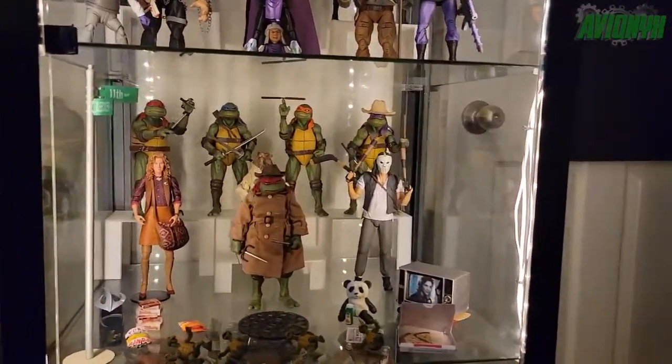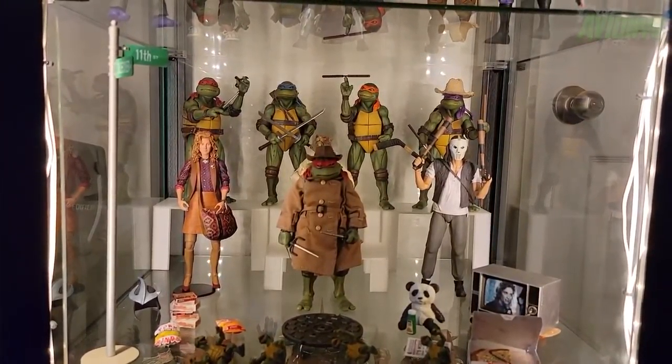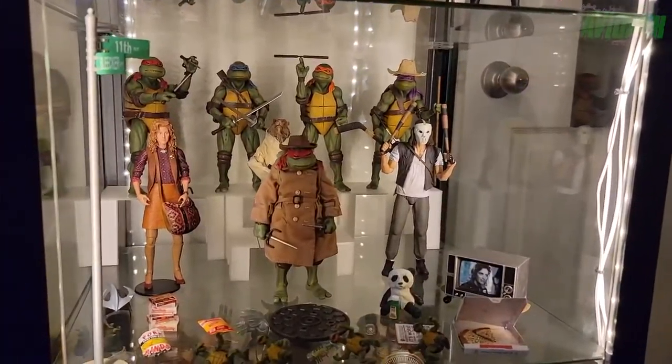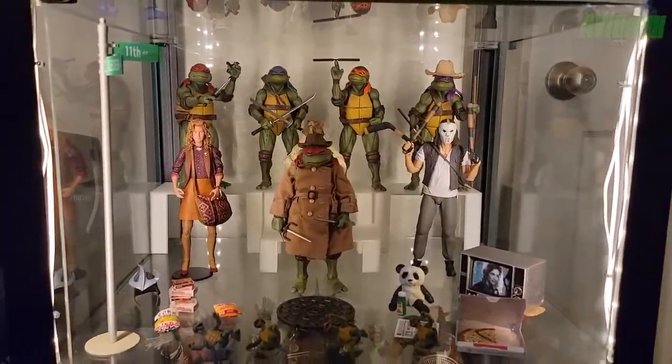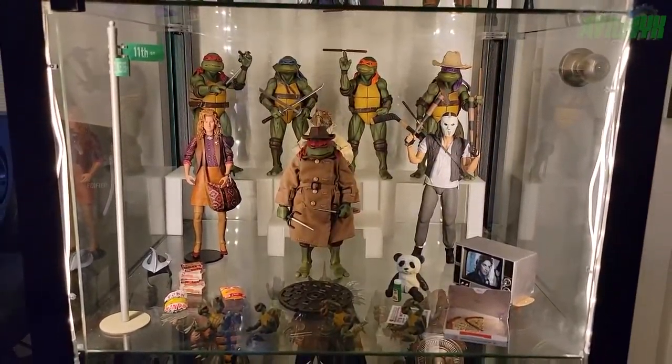Next shelf down, TMNT movie NECA line. I have the four turtles in the back, Splinter right over there, April O'Neil, Casey Jones, and then Raph in disguise. And I do also have the movie accessories pack, as you can see.